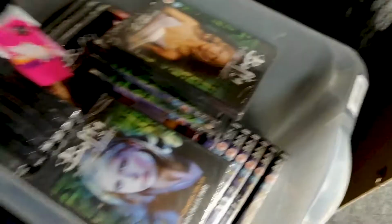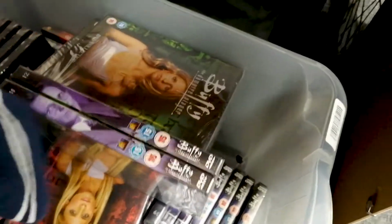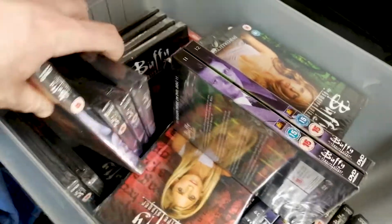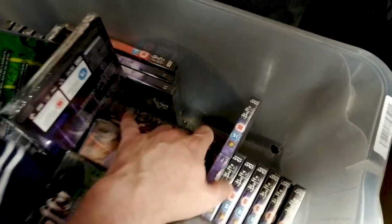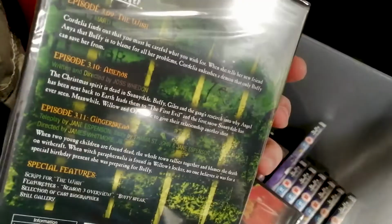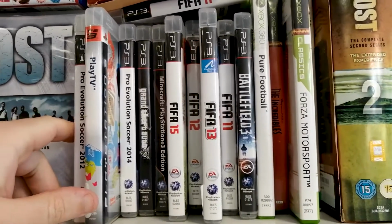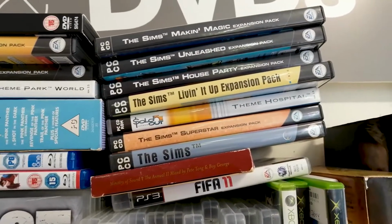Now going through another charity shop, I found this, someone's massive collection of Buffy the Vampire Slayer DVDs. I don't know if it was the entire collection, but there was a whole bunch of them there. They seemed sealed. I don't know what happened. I think there were a few Angel ones as well, but a really interesting find because I really enjoyed Buffy the Vampire Slayer back in the day. I've binge watched quite a few of them, and it was quite interesting to see pretty much the entire collection there.